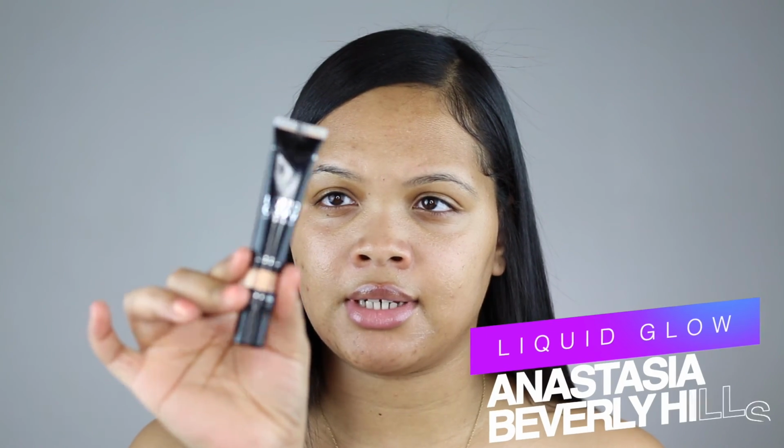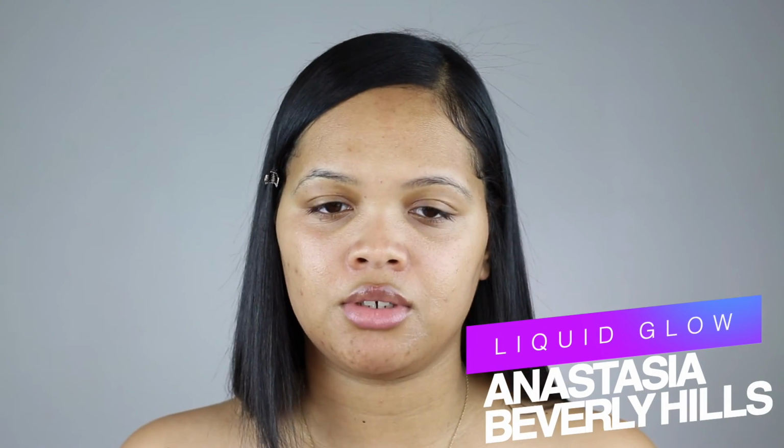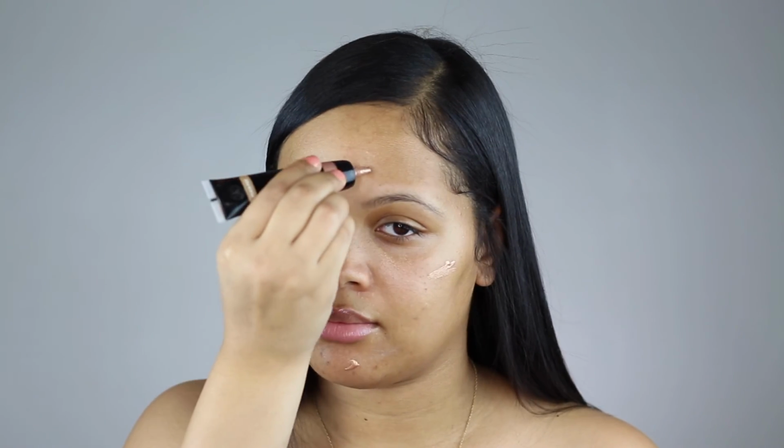I'm going to let that primer get a little tacky. I do want a glow, so I am going to use Anastasia's Liquid Glow in Peach Fizz, and I'm only going to put that where I'm really going to be using my highlighter. Oh, right. Ooh, I look like the Candyman off of Wizard of Oz.